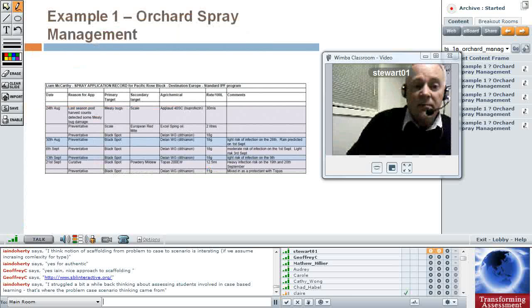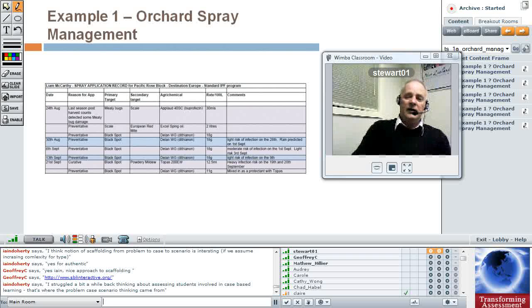So this is something New Zealand growers have to do as a matter of course. It's a legal requirement if they're exporting. They've got to take records of their spray application. So students can go through and actually look at what's happened up to this point in time in the scenario. So they get that information.